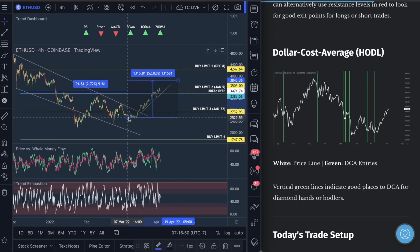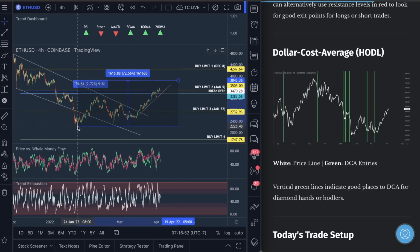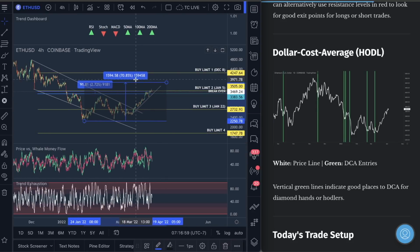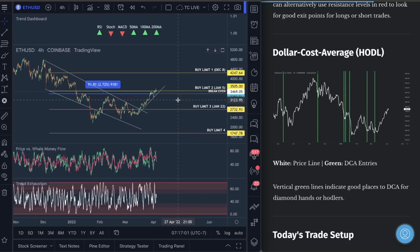So if you take a look at this, those of you guys who are in that trade with me and you ended up putting money, and let me get it close to here, we're going to be doing about a 70% profit on that trade. It's going to be pretty stinking awesome, but definitely watch for this drop down before that.